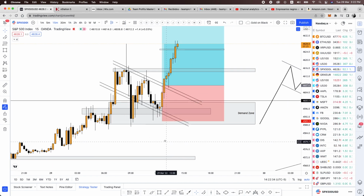Don't hold entries for too long, because it can just be a quick spike up and then return back to the entry point. So it can get crazy.